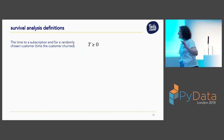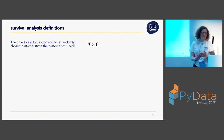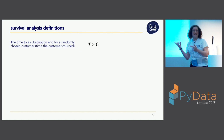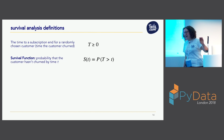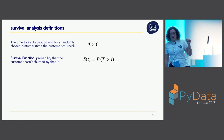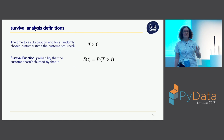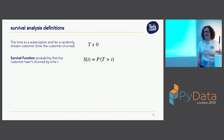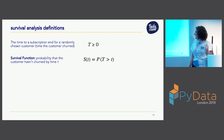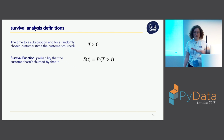So we'll take capital T to be the time to a subscription end for a customer. So it's obviously greater than 0, but it could be infinite if the customer never churns. And the quantity that we care about, the thing that's going to help us understand lifetime value, is the probability that the customer hasn't churned at any day t into the future. And this is a non-increasing function.